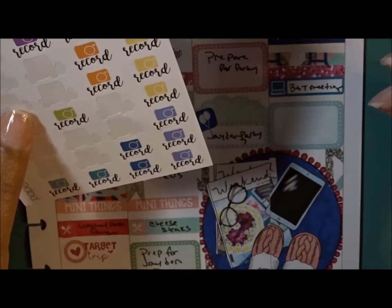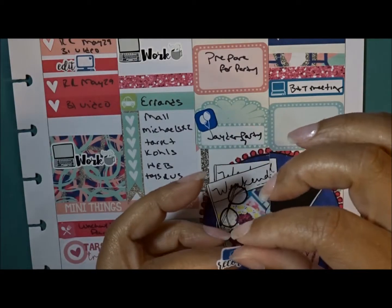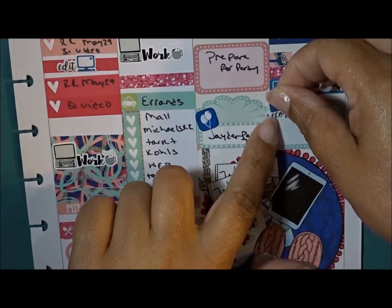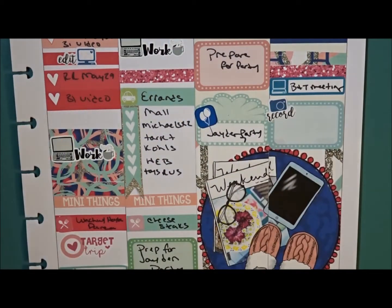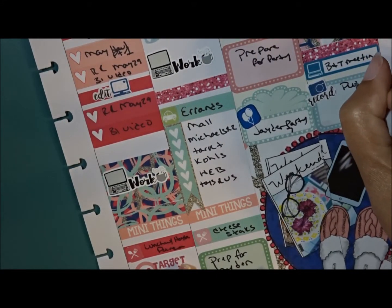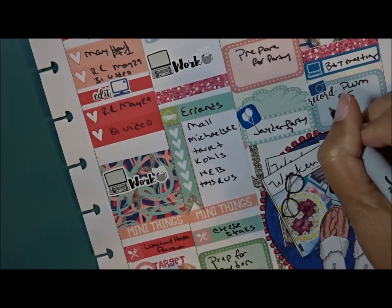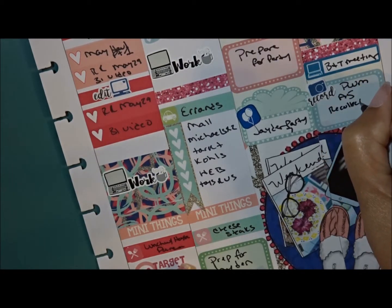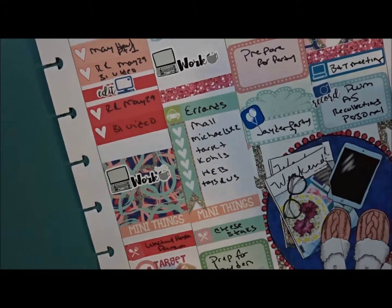Alright, I found my record stickers and I am going to use the darker blue. And by the way, these are from Paper Plus Milk. I love her shop. And I filmed all my plan with me's for the first half of the week. I did my A5, my recollections, and I did my personal spread.